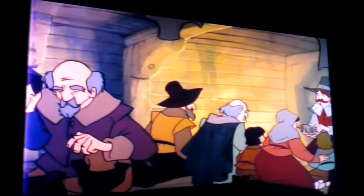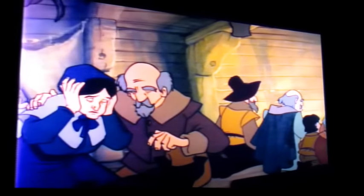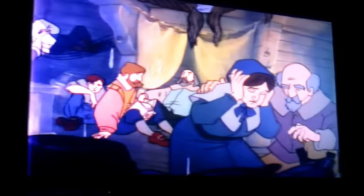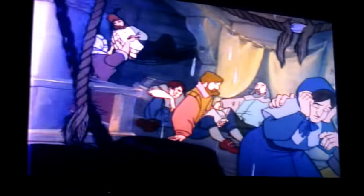The conditions are very hard. The boat is crowded, and the winter is already upon us. But we suffer what we must.